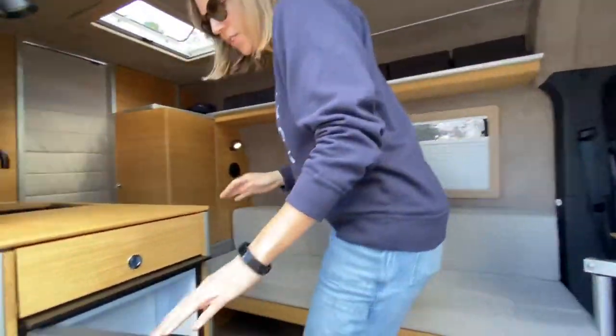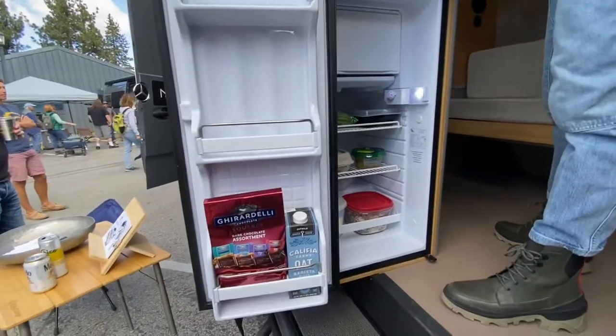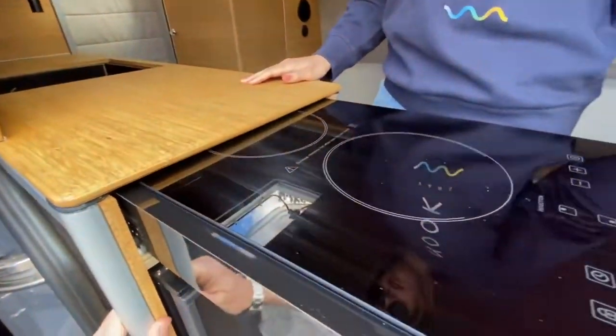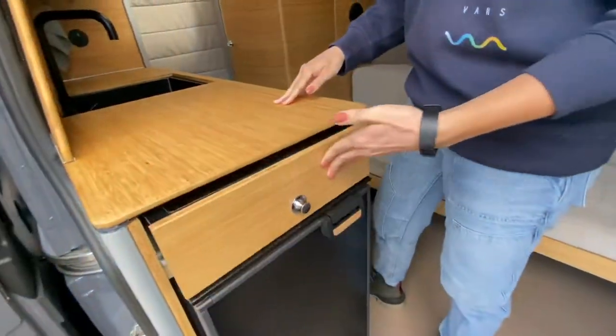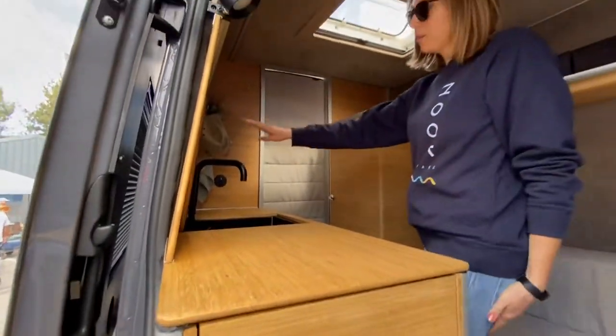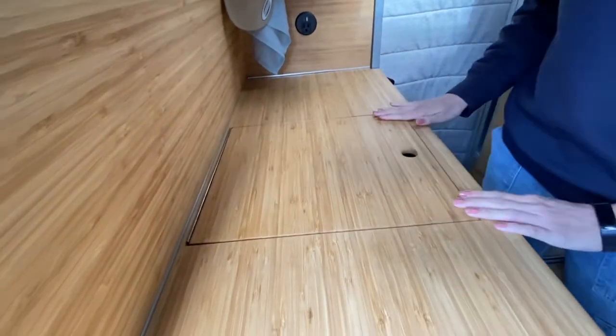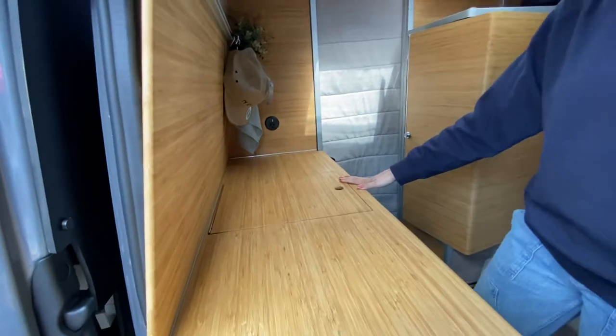We've got your fridge freezer, access inside, outside. You have an induction cooktop that slides out of here, you've got a dual burner that tucks right back in. Your sink also folds away. It's got a clean surface, so when you're not cooking, you don't always feel like you're in your kitchen.